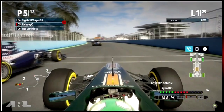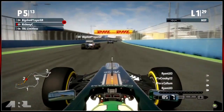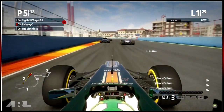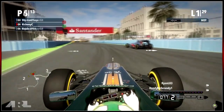As Ricky's lost it to Big Shot. Big Shot's probably got a bit of curves left. Gets that done. And we're back on board with Noble, coming towards the end of this long straight. DRS is not activated, remember, until lap number 3. Big Shot looks like he's made a bit of a late move there and just takes Noble out. It looks like there, man. He's taken out Noble completely.